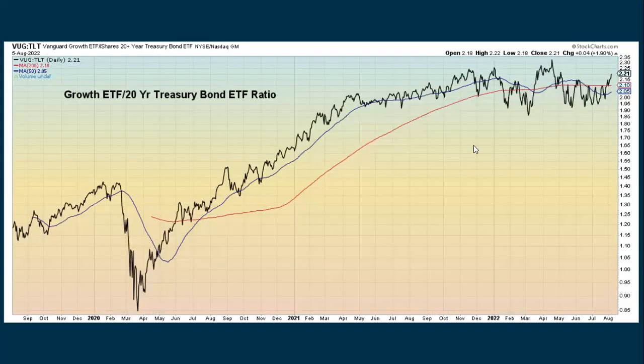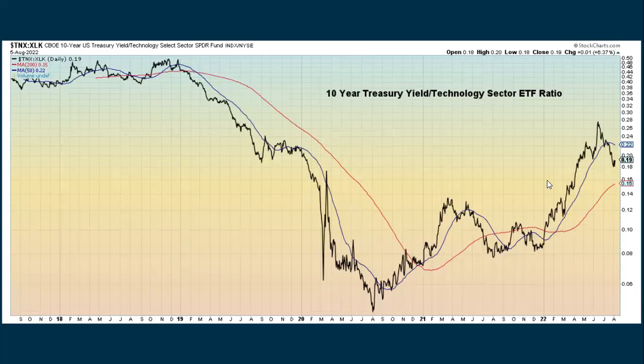Then some other areas that we look at, here's the growth area, or a growth ETF against bonds, where both have really suffered in 2022, but growth is now starting to outperform bond ETFs. Here's the 10-year yield against the tech sector, where the yields have been coming down before, but really have been rising in 2022. But now we're seeing a little bit of a shift there. But interest rates are still in an uptrend compared to tech.